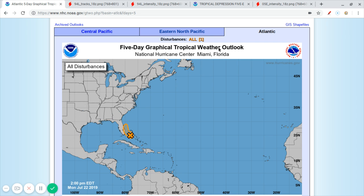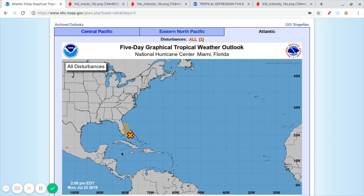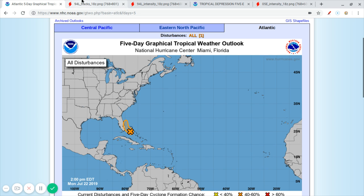It's not looking like it's going to be something major at this time. We're not that far into the season right now. It's only July. I think that the season peaks in August and September, but we still have a very long way to go with the hurricanes. We have all of August, September, and October, and all of November too.